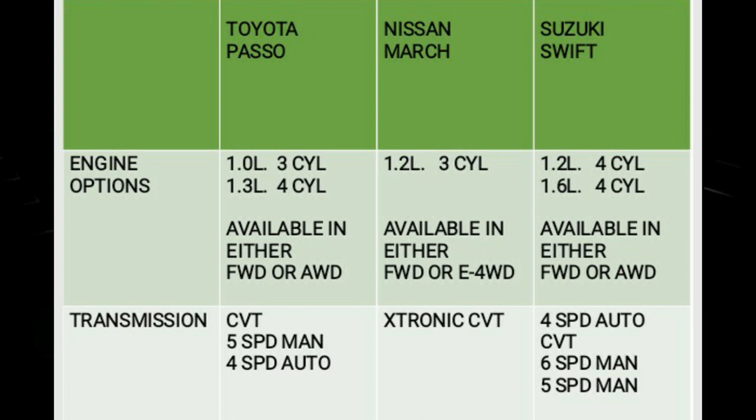The Toyota Passo has got two engine options, a 1-liter 3-cylinder petrol engine as well as a 1.3-liter 4-cylinder engine. This car is available in either front or all-wheel drive. These engines can be paired to either of the three transmission options available. These are a CVT, a 5-speed manual and a 4-speed automatic.